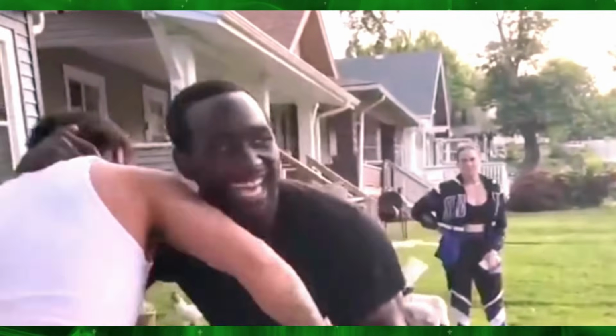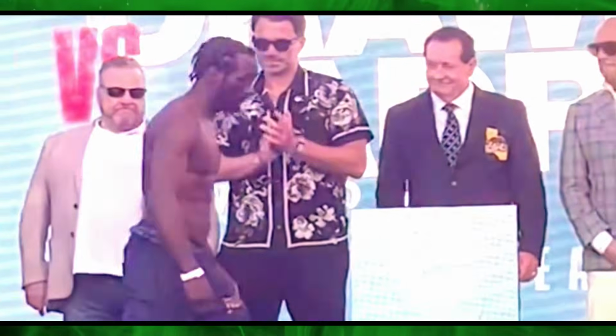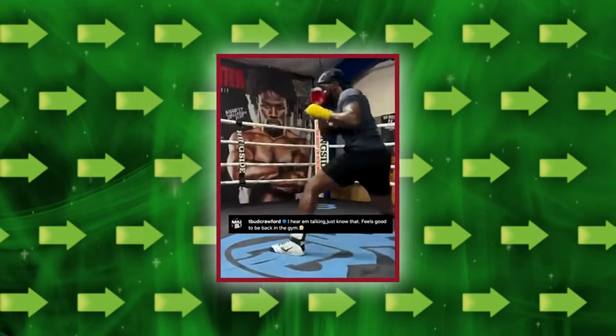Despite concerns about maintaining his trademark power and speed after jumping 14 pounds from his previous weight class, questions remain about whether Terence Crawford can carry the same explosiveness as he prepares to face the naturally bigger Canelo Alvarez.